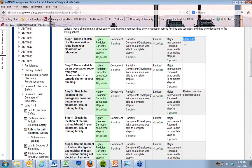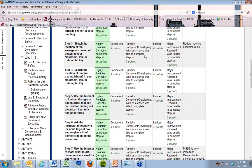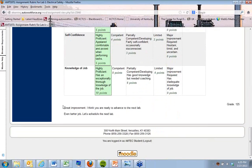Over here on the right-hand side, there is narrative feedback from the instructor based on his or her assessment of my performance. So here, I got a great job. Down here, for sketching the location of the emergency power off button, I got a review machine documentation note. Or down here, about understanding the importance of material safety data sheets. And then all the way at the bottom, we provide an area for the instructor to put overall feedback for the lab, along with that student's score in the lab.